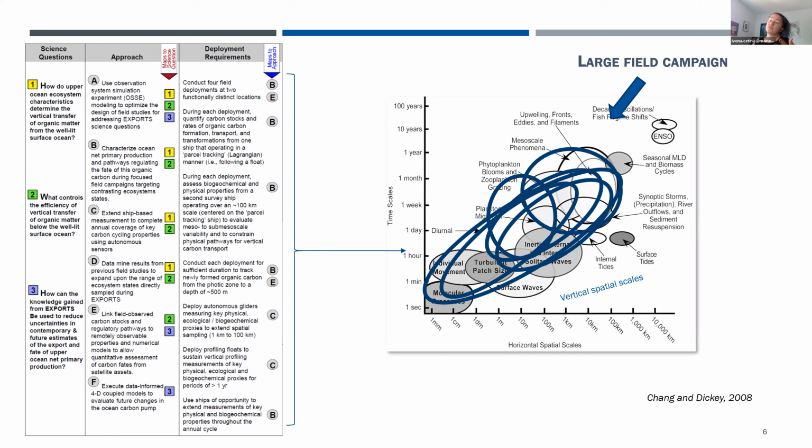I usually revert to diagrams such as this one, where different biogeochemical or physical phenomena are overlaid on different time and spatial scales. And so I took these deployment requirements from EXPORTS and put them on top of these phenomena. You can see that the range of spatial and temporal scales that EXPORTS wants to study is gigantic. This cannot be done by one ship. This cannot be done by two ships. This can only be done by an army of platforms using very complex tools and very specific observations.